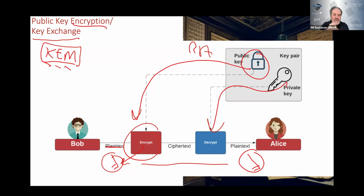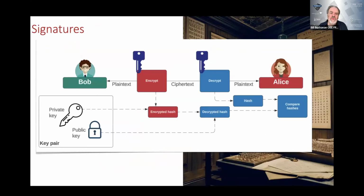She will use her private key to open up the box and reveal the key that's there. Okay, so it's now changing from key exchange to key encapsulation, and it's a different mechanism with post-quantum cryptography.